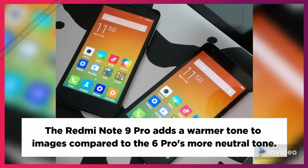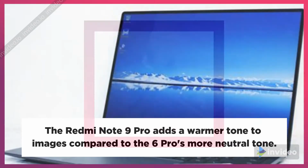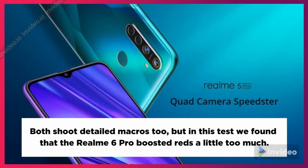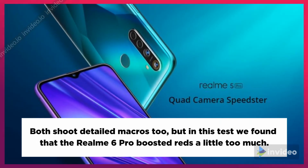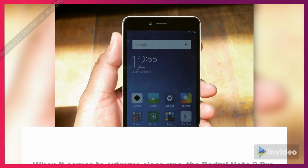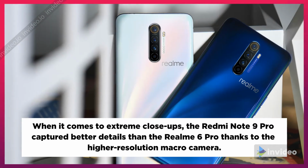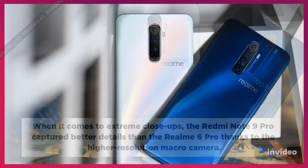The Redmi Note 9 Pro adds a warmer tone to images compared to the 6 Pro's more neutral tone. Wide-angle shots are handled decently too, but the quality and details take a bit of a hit on both, when compared to their main sensors. Both shoot detailed macros too, but in this test we found that the Realme 6 Pro boosted reds a little too much. When it comes to extreme close-ups, the Redmi Note 9 Pro captured better details than the Realme 6 Pro thanks to the higher resolution macro camera.